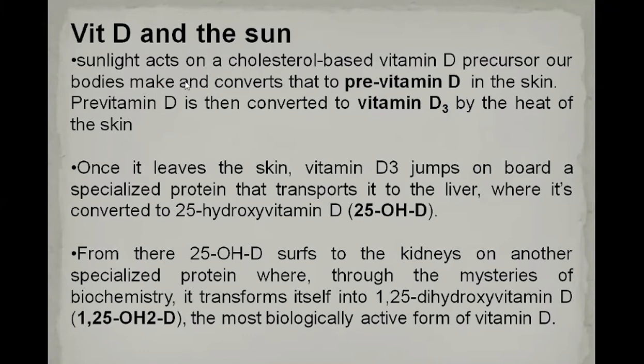So it is important for us to know about vitamin D and the sun, and exactly how the sun comes in. It's not that we're getting the vitamin D from the sun. It activates the process in which the body will make and convert the vitamin D in the skin when the skin is exposed to the sun.